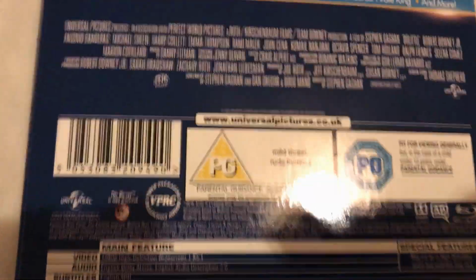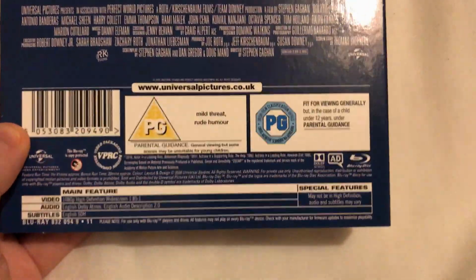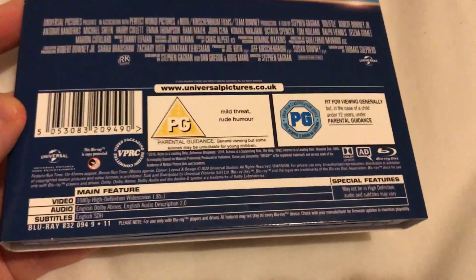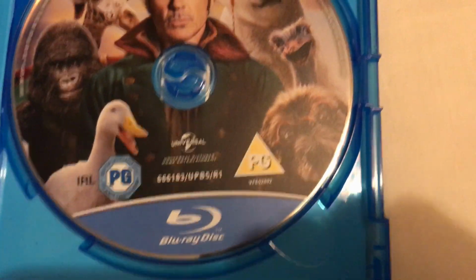This is a Universal release. This is one of the last ones from Universal to have the older age rating before they switched to the new age ratings, because this was released on June 15th, whereas Emma, the first one with the new age ratings from the BBFC to be used by Universal, was released the week after this. And there's the disc itself.